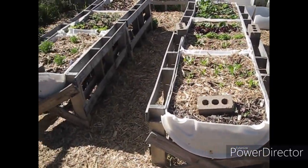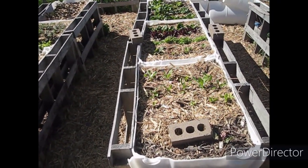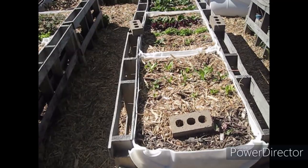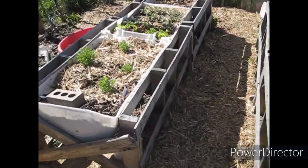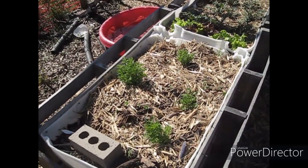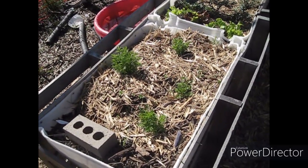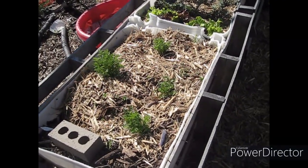These beds are where my greens are. This is where I grow a variety of different greens. I have lettuces, mustards, spinach, and kale planted throughout these beds, and they're looking really nice. I also have some carrots here as well. I put carrots generally in my container beds because I know the soil is going to be loose enough and it'll drain, so the carrots should be able to grow and spread out and not have a problem growing.